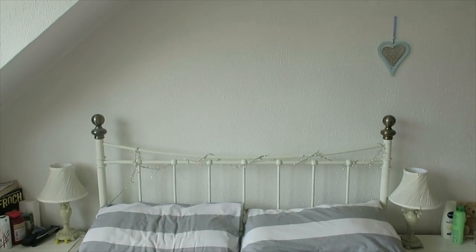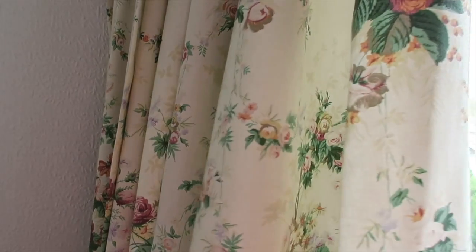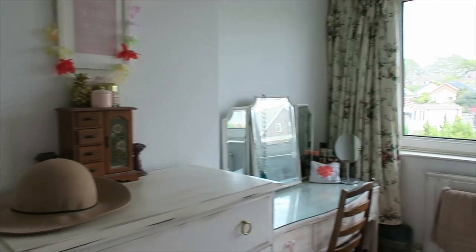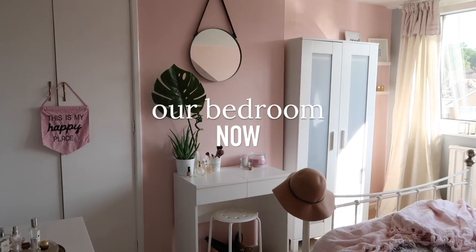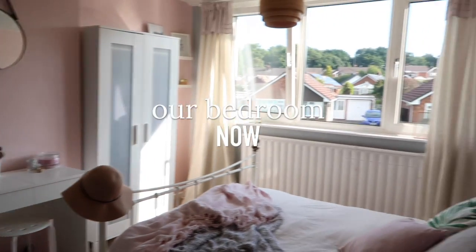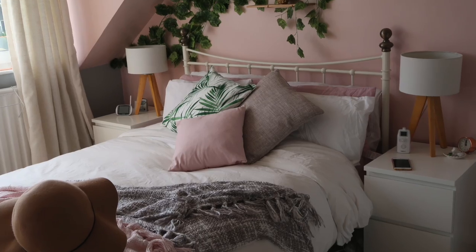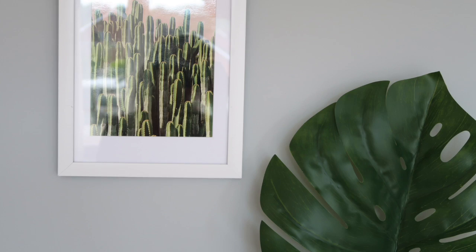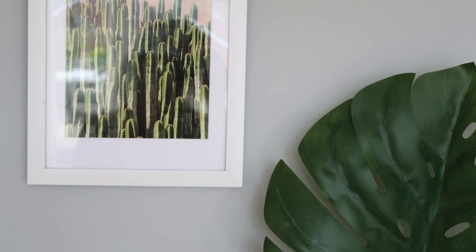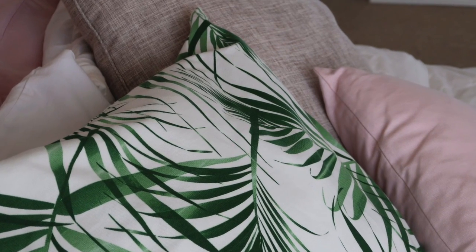So this is what our bedroom looked like before, and believe it or not, this footage was actually filmed before I was even pregnant with Daisy, and I can't believe how long I've held on to it and how long it's taken me to get to this point of filming the video. We actually finished our bedroom the day before I went into labour with Daisy, but obviously everything that's happened has meant it's taken me a while to get to this point to show you. But now I'm going to go into a quick tour and you can see what it looks like in more detail. I really hope you like it.